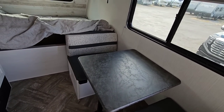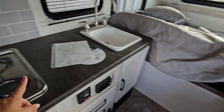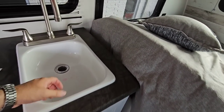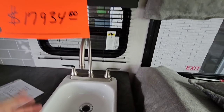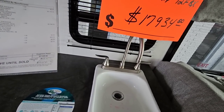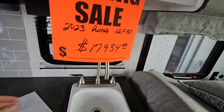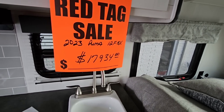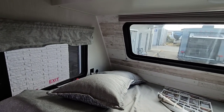This can drop down and turn into another bed if you have the kiddos along with you. You have your single basin sink here, and it's a plastic sink, but it looks like it's porcelain. You have your faucet here. Price on this unit, MSRP is $31,845. Sale price, $17,934. And there's a lot of cool upgrades you could do to this to make it just amazing.